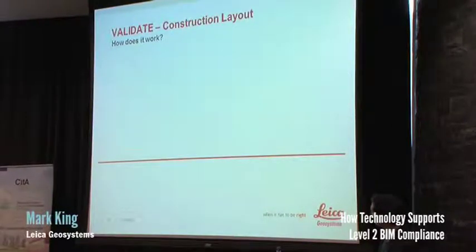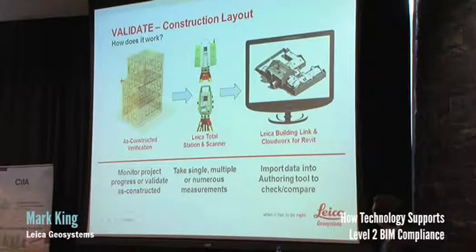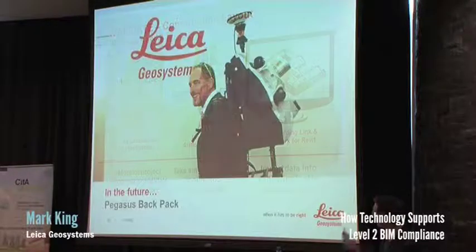In terms of as-constructed validation, we use total stations and scanners to scan the model, and then again use Building Link and CloudWorks within Revit or within Civil 3D to verify that what you've constructed is exactly the same as your design. I thought I'd leave you with this picture.